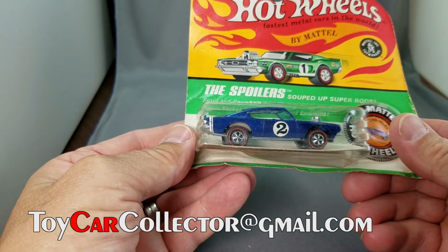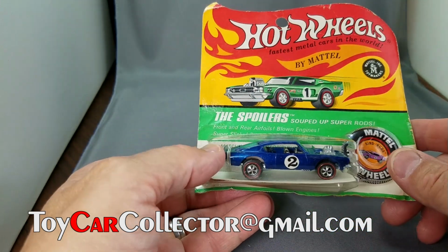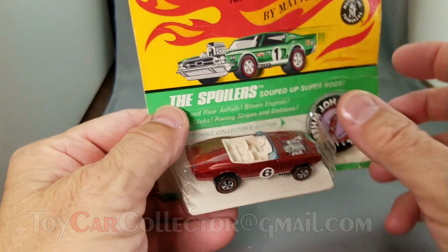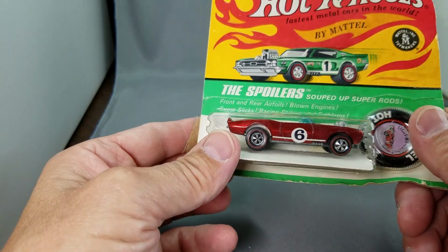All right. Blue King Cuda. This is a nice blue King Cuda. Really, really nice car. The package is kind of rough, but still all there. And it is a beautiful King Cuda with a nice finish and no serious issues. Now, of course, you can always come to my website, ToyCarCollector.com, because I have blister packs for sale every day, and I have for 26 years.